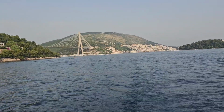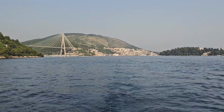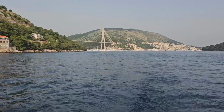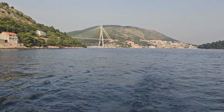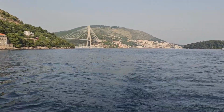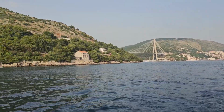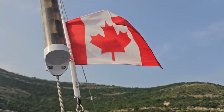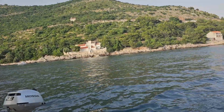We finally left Dubrovnik on the 6th or 5th day of our stay in Makoshica, where we maintained and repaired for 6 days. Okay, repaired our boat. So now we're finally on the water, sailing away. Well, not sailing, we are motoring away.